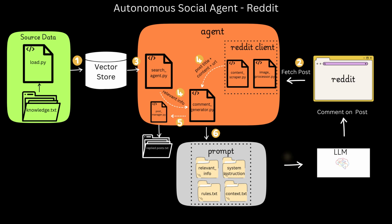In Step 7, Large Language Model is used to generate the final comment. In Step 8, the generated comment is then posted on the original Reddit post. In Step 9, the replied post is stored to avoid reprocessing of the same Reddit post again. The agent learns from each interaction, refining its responses over time. Let's dive into the implementation.